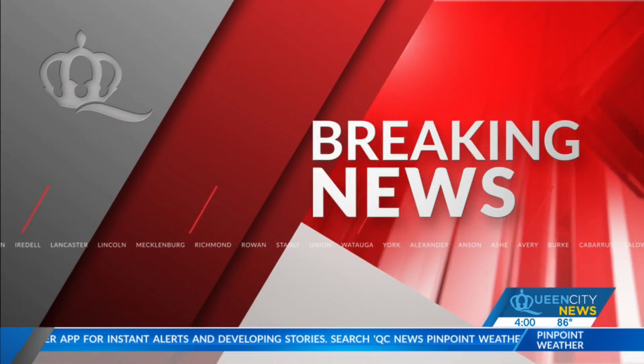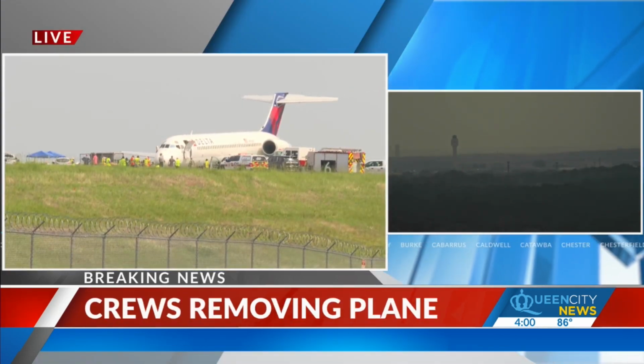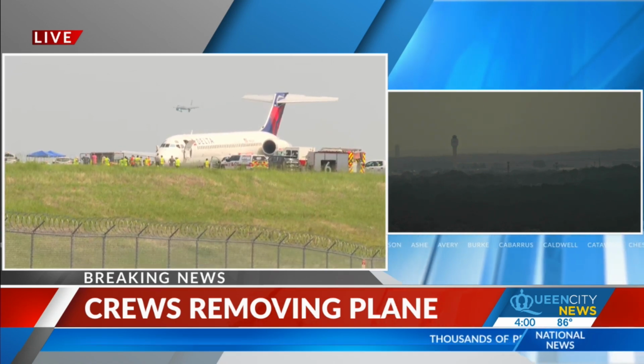But first, crews are in the process of removing this Delta plane from the runway here at Charlotte Douglas after it landed without part of its landing gear. Yeah, the pilots landed that plane safely with none of the 96 passengers and 5 crew members on board injured. Queen City News anchor Robin Kennedy live at Charlotte Douglas. Robin, crews have been working for hours this afternoon to try to get the plane off the runway. Any progress?